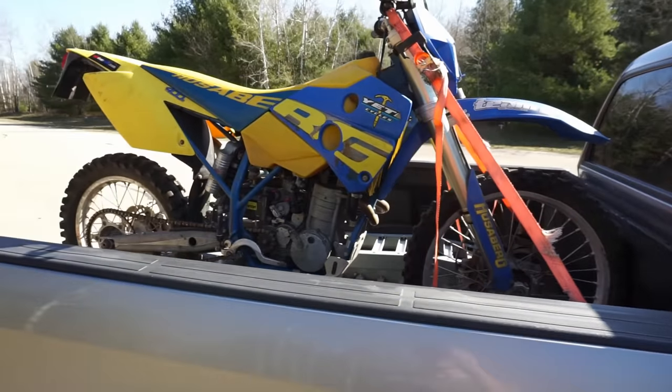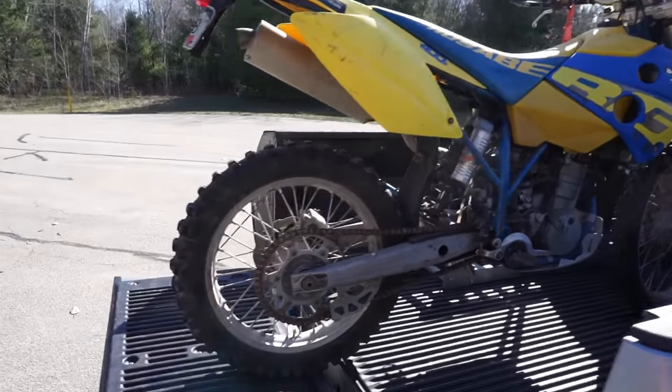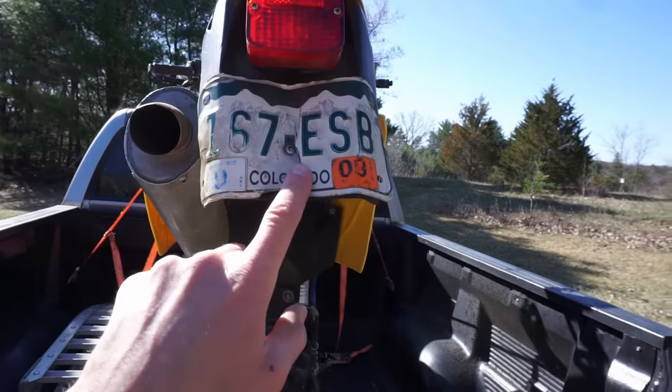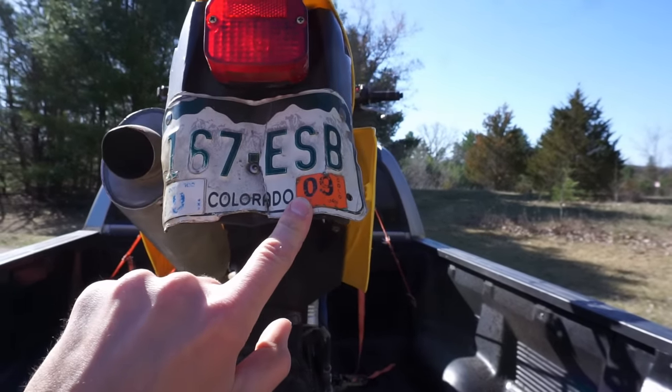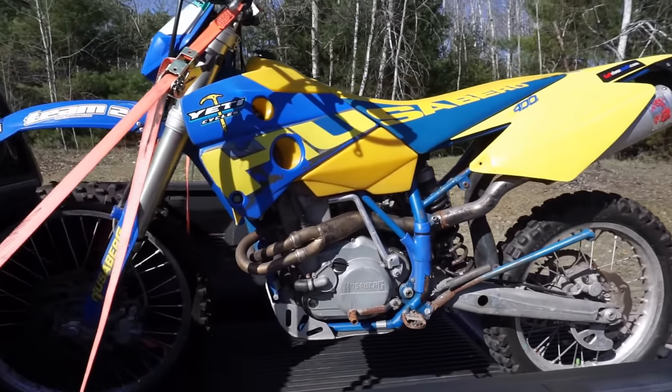But the seller that sold it to me bought it from the original owner who lived in Colorado and rode this thing out there. But you can see the plates from Colorado, last registered in 2009. So this bike probably has been sitting since 2009.